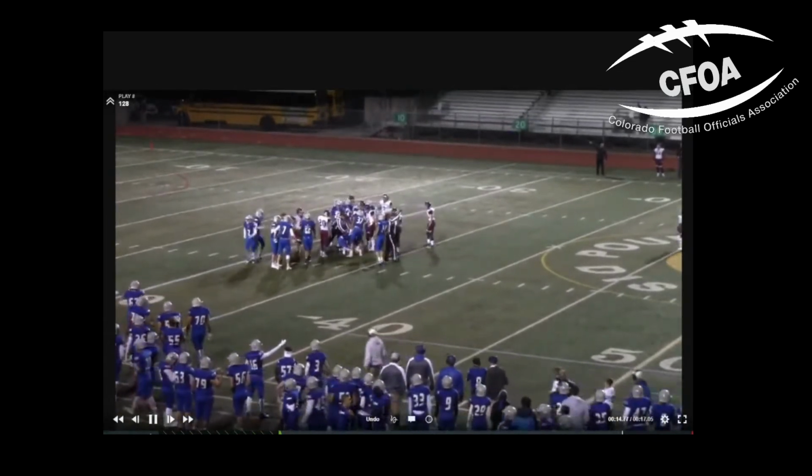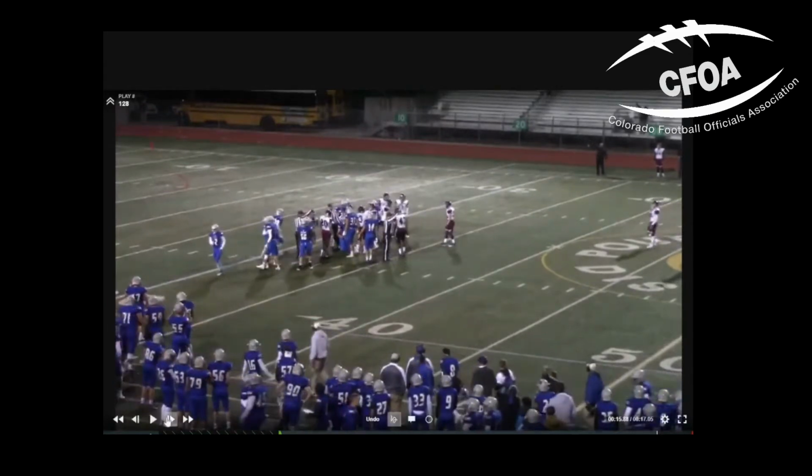Wait until the end of the kick. Know when the end of the kick is. A lot of times we have a lot of back judges that I see, and I'm probably guilty of it as well, is that we just start too deep and we stay too deep, and we can get into trouble here. And he's warding off players here because he's close, because he's rushing.